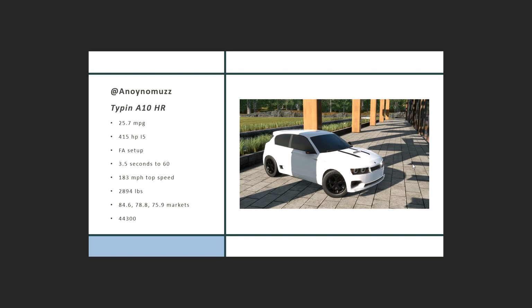The Tippin A10HR by Anonymous. I don't think this person's really anonymous. I think I know whose car this is.